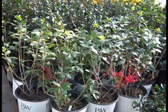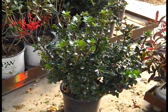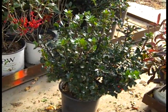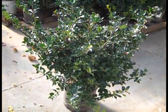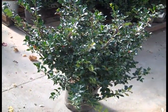Here we're looking at some 3-gallon Ilex Verticillata Berry Poppins. And then over here, I pulled one off the pallet. This is our 3-gallon Ilex Blue Princess. Nice size there. They're all berrying up, looking great. Our hollies are looking wonderful this year. Coming down this order here, we're looking at our 5-gallon holly. Again, you can see nice value here, good size, fantastic plants.